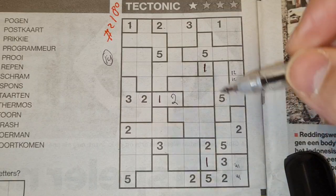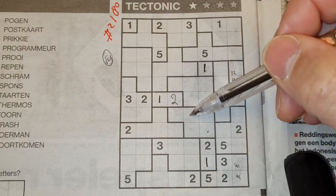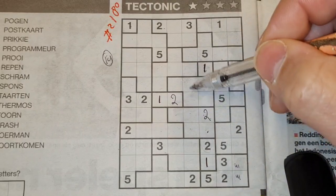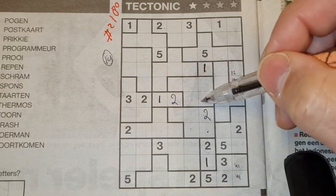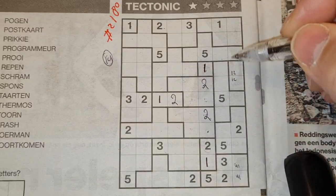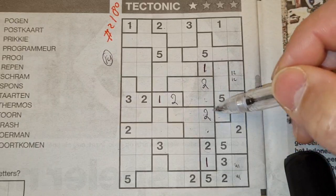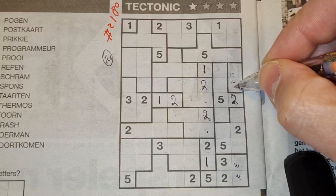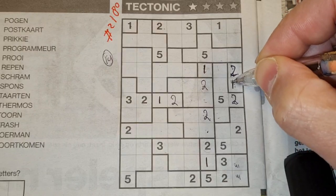Okay, these 2 boxes cannot be a 2. Those 2 boxes cannot be a 2, so 1 box left for the 2 should be there. These 3 boxes surround the 2 cannot be a 2, but those 2 boxes cannot be a 2 also, so 1 box left for the 2 should be here. These 2 boxes cannot be a 2. That box cannot be a 2, so 1 box left for the 2 should be here. Now we have a 2 here, so this box cannot be a 2. That box should be a 2, and this should be a 1.